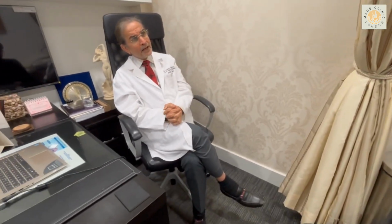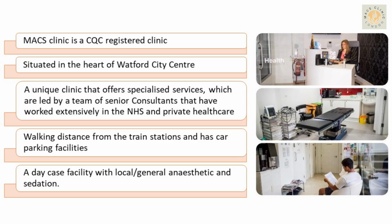I think I can only give a general guideline about how you should choose a clinic and how you should choose a surgeon. When it comes to clinic, it should be registered with the Care Quality Commission, the way MACS Clinic is registered with CQC. It would be a good idea for you to see the ranking of CQC while they came for the inspection. We are very fortunate that we have an outstanding ranking in terms of patient's care at MACS Clinic.